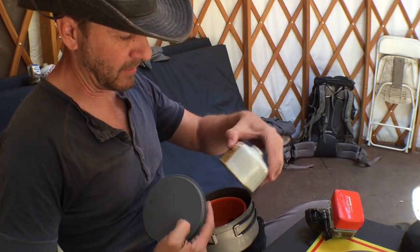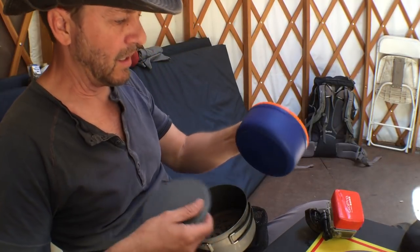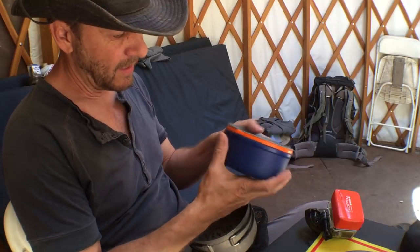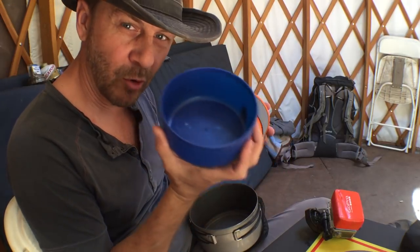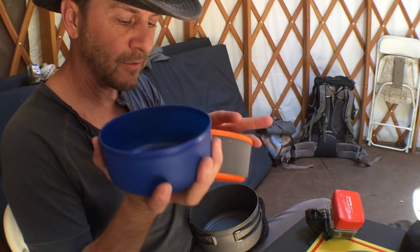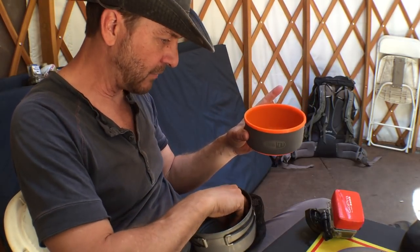But inside here I've got some fuel, a couple lighters, and this bowl set. If you take this apart, inside you've got a regular bowl, and then another bowl with an insulator on the outside. So if you're drinking coffee or something, you have that insulator to keep your hands from burning.